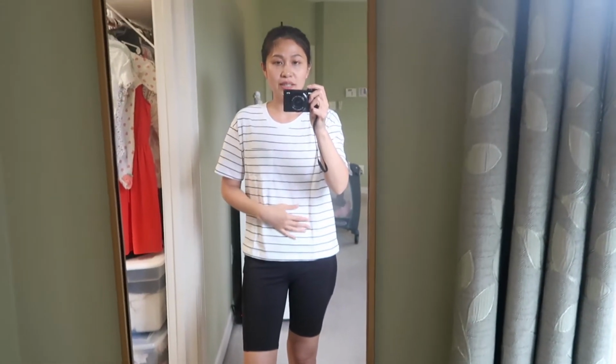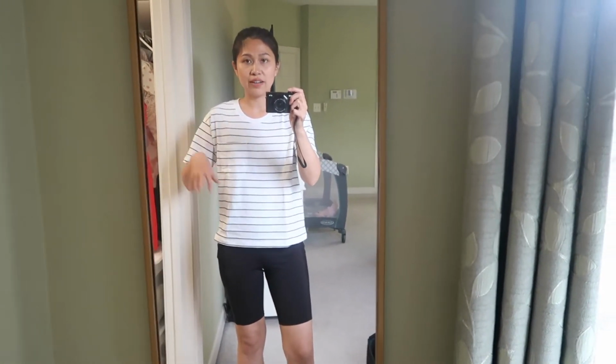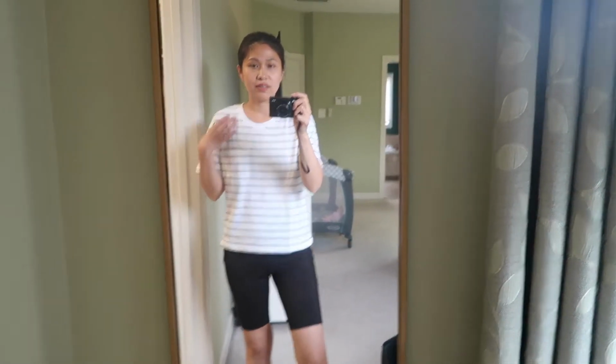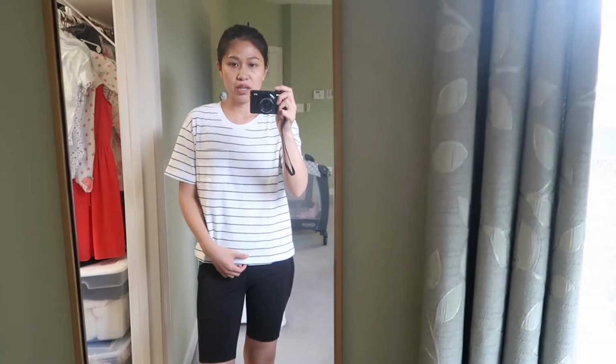Next item I want to share with you is a t-shirt I'm wearing. This t-shirt is also from Time & True and this is $9, and I forgot to mention the dress that I showed you just now, that one is $15. And this t-shirt is a little bit crop style, but I don't think it's too much because it's still got a pretty good length considering I'm wearing size extra small.